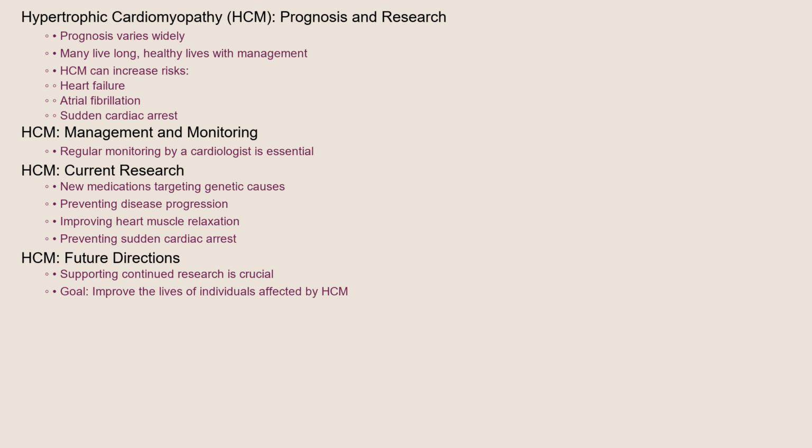The prognosis for individuals with HCM varies. Many people live long and healthy lives with proper management. However, HCM can increase the risk of heart failure, atrial fibrillation, and sudden cardiac arrest. Regular monitoring by a cardiologist is essential.